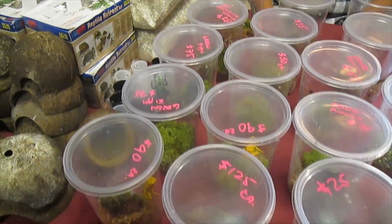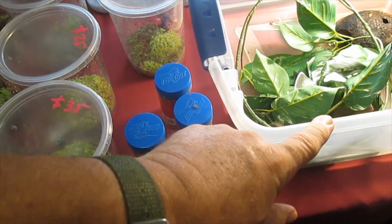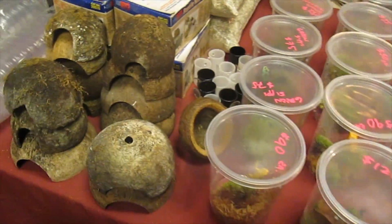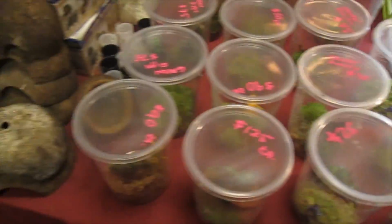How you doing? Good. Now, what kind of turtles are those? Those are three stripes. Three stripe muds. Oh, mud turtles. Yep. Okay. Neat. Recently hatched. It looks like about 3 or 4 weeks old. Wow. They're about 26 days.